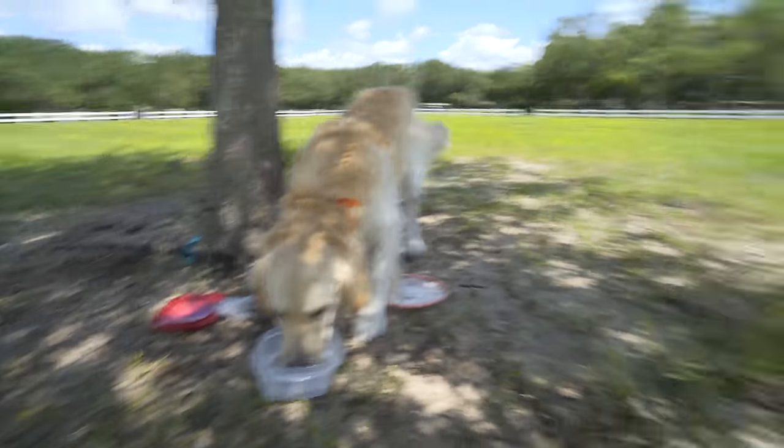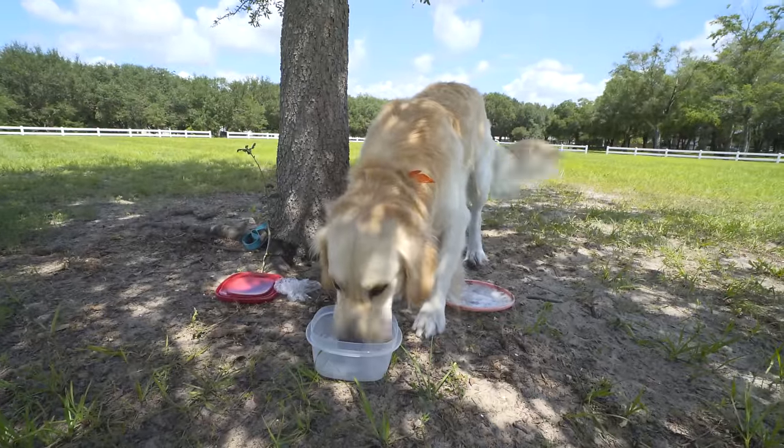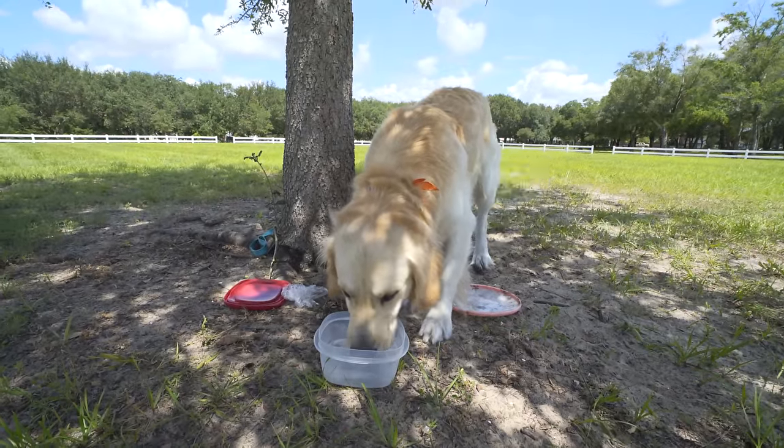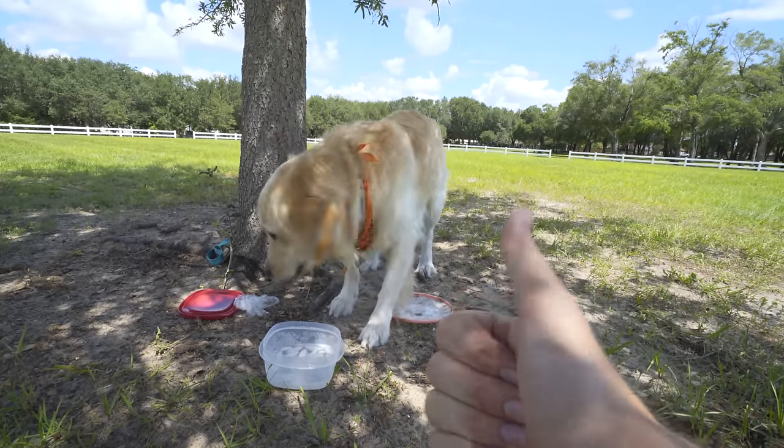Water break number two. Heat exhaustion is a very bad thing for dogs. They can get in a lot of trouble in terms of their health. So you always wanna make sure you keep them cool and keep them in the shade. So we're gonna give them a couple more minutes to relax. We're gonna come back, and I think we're gonna get it.